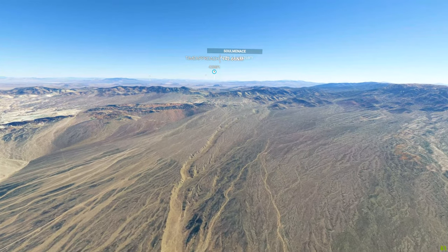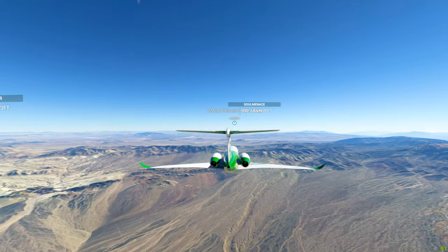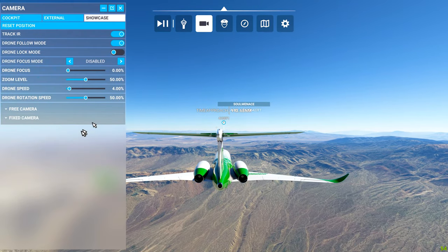Okay, I have no idea where the plane is at this point. I'll just reset again. The problem is just having to reset the speed each time.